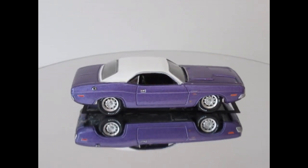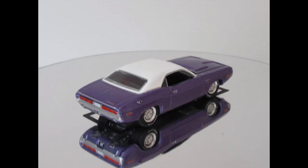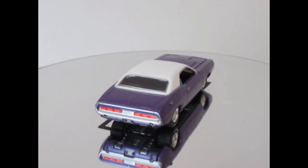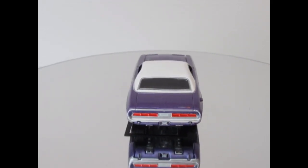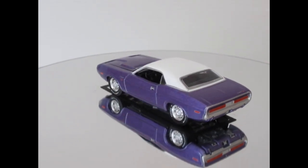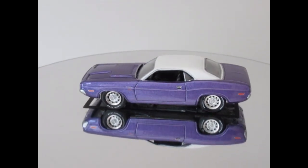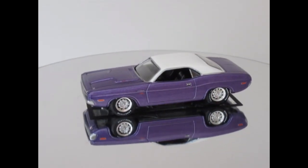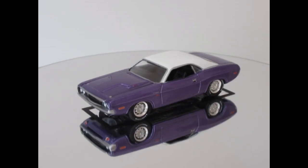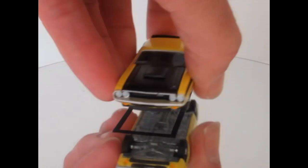The first challenge is from Wholelotazepp Diecast, which is of course Rick, and this was set by Rick's daughter Island, and it's called Island's Challenger Challenge. This is the first one from Greenlight, very nice purple. Next one coming along is from Auto World.